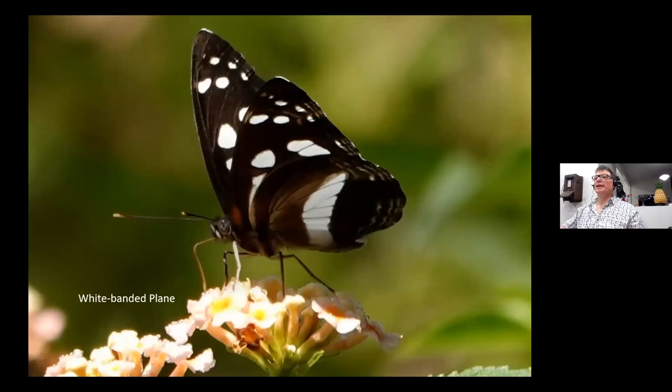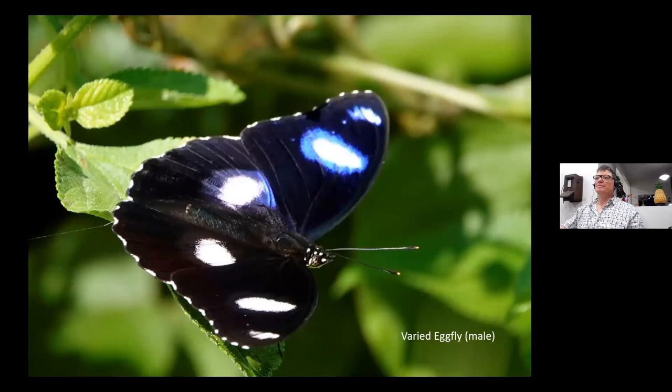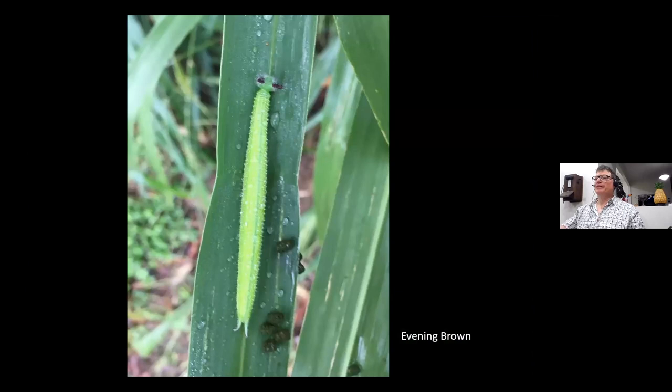White banded plain, varied eggfly. This is the one that you saw having the aerial dogfight between two males. This is the female, which is very variable in color, but often has orange and white spots on the inside of its wings. And here is the beautiful male, which are pretty much always white spots surrounded by iridescent purple. The evening brown, which we've already discussed. And this is the caterpillar of the evening brown, which feeds on long bladey type grasses.